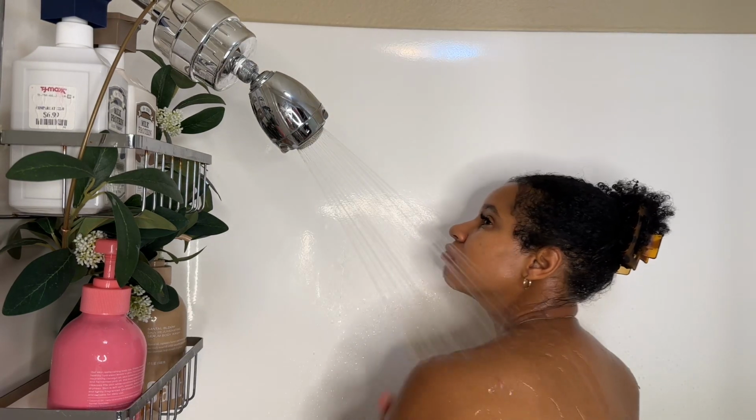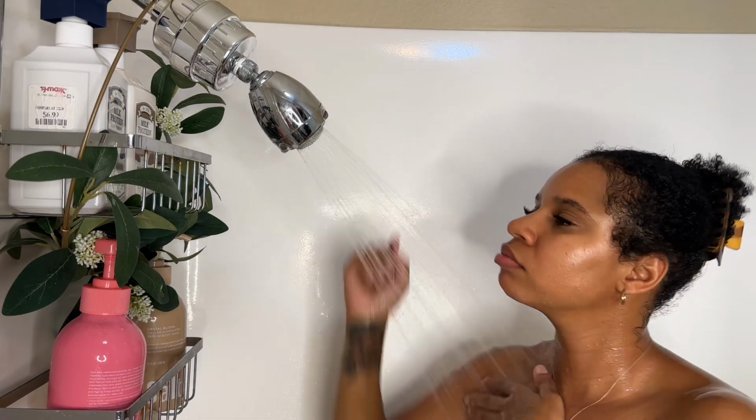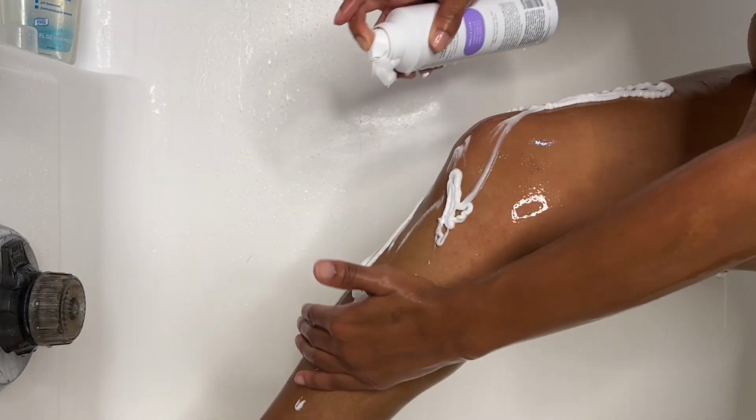The smell is so beautiful. Smells like wildflowers, white woods, and a sweet vanilla mist. It really does. This goes along with this beautiful scented hygiene shower routine.